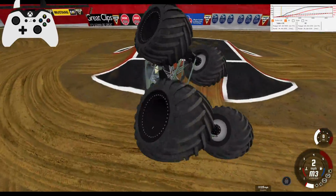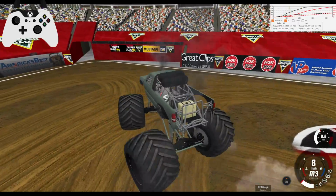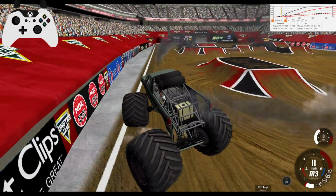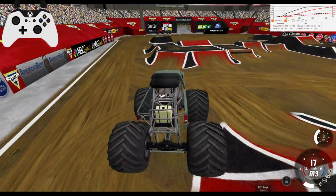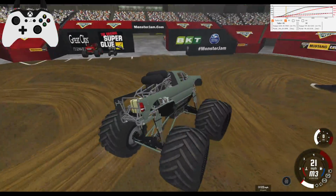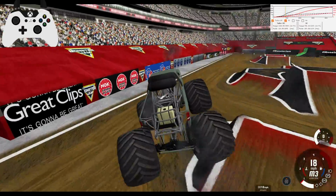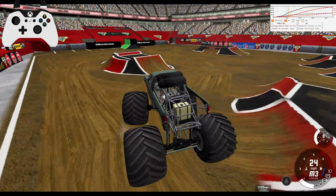You can see there we had a pretty off-kilter landing. Nothing broke. So strength definitely improved. Drivability, I won't say it's improved. I'll say it's just about the same. It's insane. Yep, you now actually have a fairly drivable Monster Max 2.0.